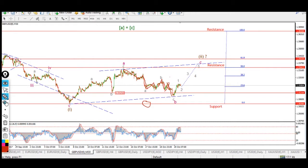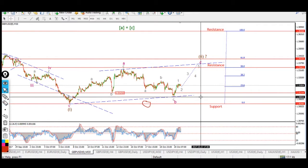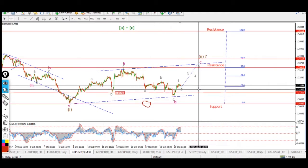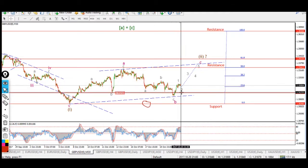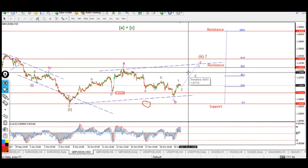Obviously, the key low to keep an eye on Monday is the Friday low of 130.85. We don't want to get a retracement of that price, the 130.85 area. So for Monday, I want to see maybe a shallow correction in a possible wave 2, and then a further rally into a wave 3 gray.